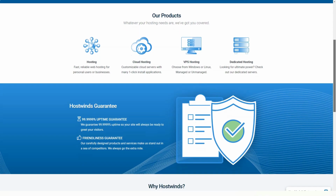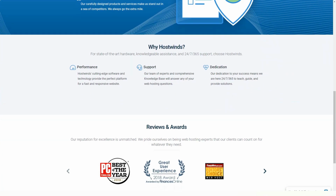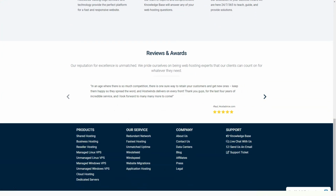HostWinds offers an array of shared, virtual private server (VPS), dedicated, cloud, WordPress, and reseller hosting packages designed to appeal to both mom-and-pop shop owners and bigger businesses. In fact, HostWinds' feature-packed VPS and reseller offerings make it an editor's choice in those categories. Overall, HostWinds is one of the best web hosts we have reviewed.